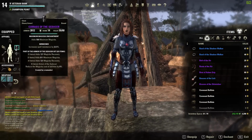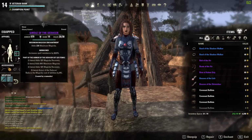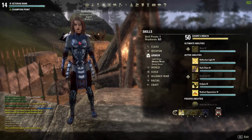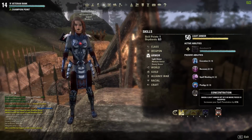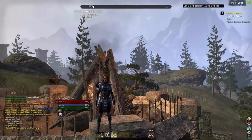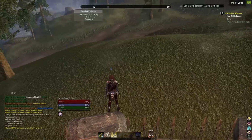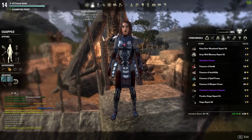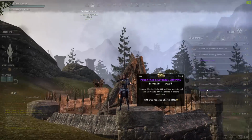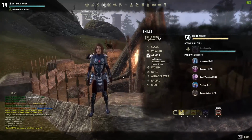And my other build sacrificed the resistances you get from heavy armor to have increased spell penetration and crit chance. So you're sacrificing a little bit of DPS by not running 5-piece light armor, but you gain more out of survivability. And that's what this build's really good at doing. It's really good at outlasting your opponents, tanking multiple people for a very long time, and waiting for reinforcements to turn the fight around. Unfortunately, I don't have Meteor.